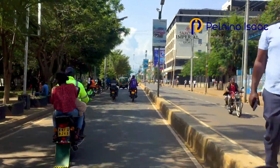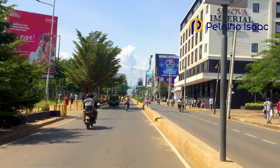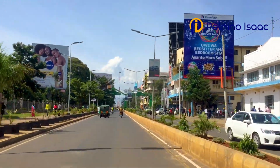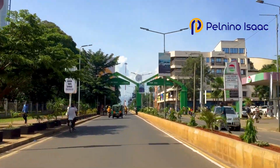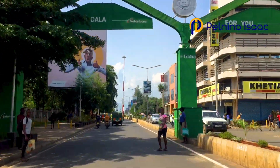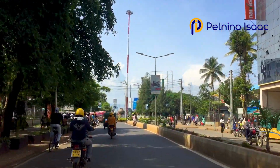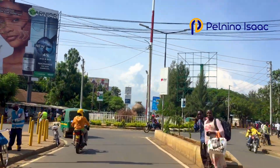But Kisumu is so clean to such a point that this is the first thing that you will notice immediately you set your foot into this beautiful city. Commuting in Kisumu CBD is very easy and also very pocket friendly. You can decide to hop on a bike or ride a motorbike, which is very easy to find.